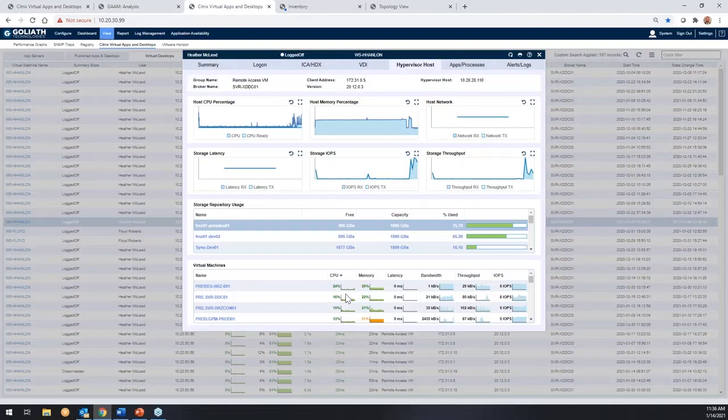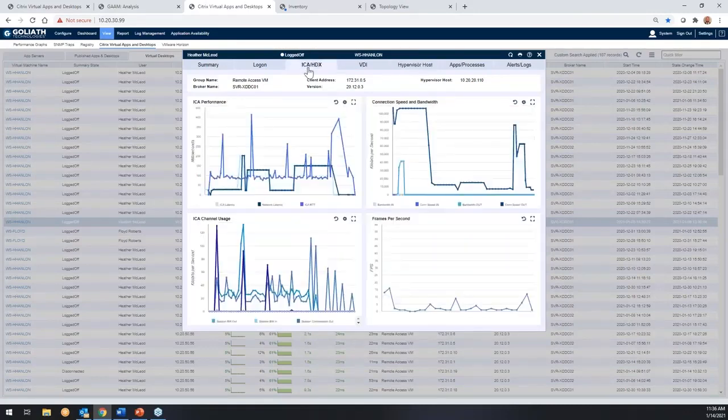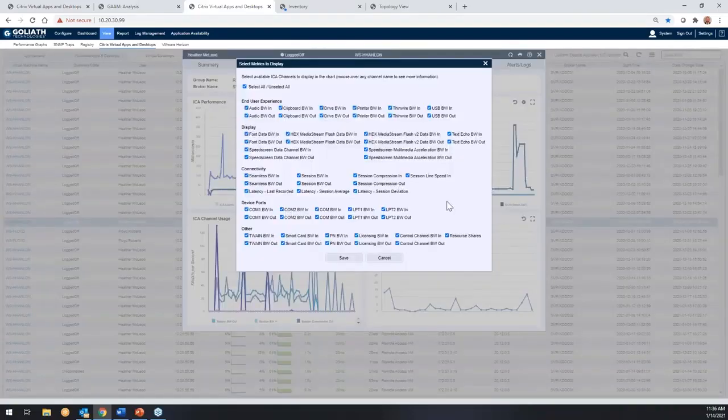And as far as what those users are doing within their session, going back to this ICA and HDX tab, at the bottom left chart here is the ICA channel usage graph. What this shows is that the ICA channel is broken up into virtual channels, as George was talking about earlier. With these different channels, based off the type of bandwidth being utilized within the session, you can see what the user was doing.